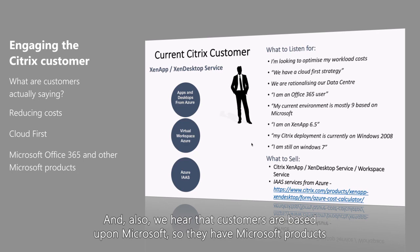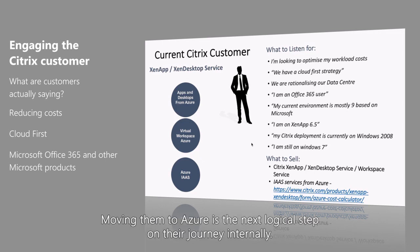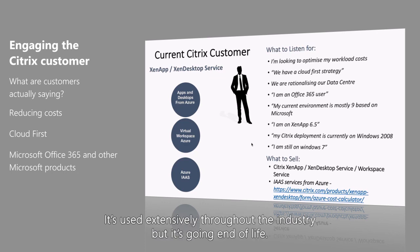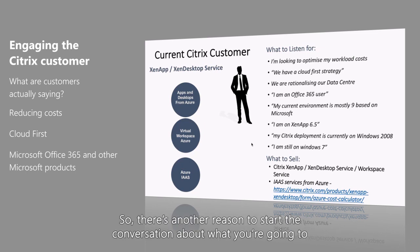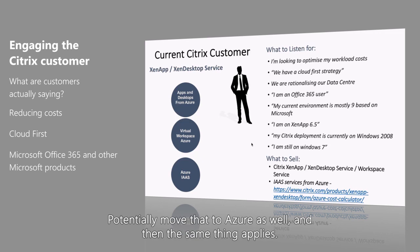And also we hear that customers are based upon Microsoft, so they have Microsoft products throughout their organization, and moving them to Azure is their next logical step on their roadmap internally. And as we know, XenApp 6.5 is a very stable product. It's used extensively throughout the industry, but it's going end of life. So there's another reason to start the conversation about what you're going to do in that situation. Upgrade to a different version of Citrix, potentially move that into Azure as well.